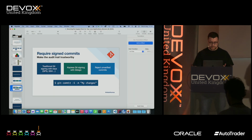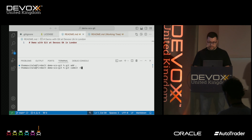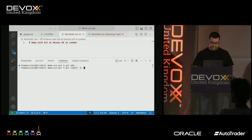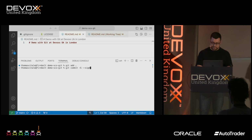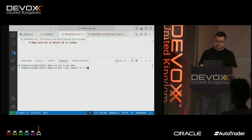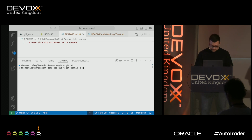So let's try that out. I'm still here. Let's make some changes to the repository. Now I can add the change to the stage and commit. And now I'm adding this flag, uppercase S. Now pay attention, there are two flags in Git. One is uppercase S and the other one is lowercase s, which stands for sign off. One would think that's what I'm going to use to sign. No, that's not for signing. So remember to use uppercase S, because the other one is used for other reasons.